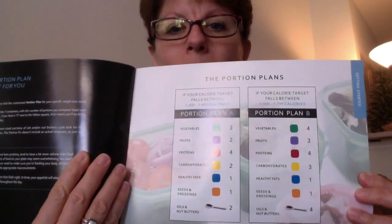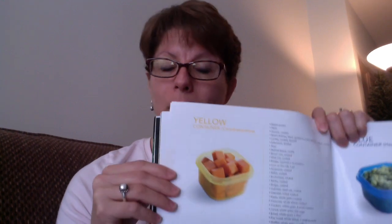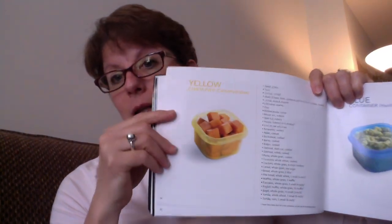So what you do is you calculate the formula, and then they'll have different charts with calorie ranges, and you see which calorie range you're in, and that tells you how many containers you get for the day. Then the book will tell you what goes in these containers. Like the green are your vegetables, and the vegetables at the top are going to be the most nutritious, and then they go down. That's helpful especially when it comes to the carbs, because you have healthy carbs and not so healthy. Sweet potatoes and yams are at the top of the list, and your bread and your crackers are at the bottom of the list, because you don't want to be eating as much of those.